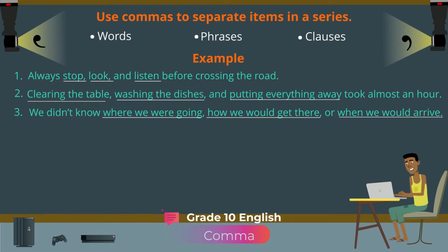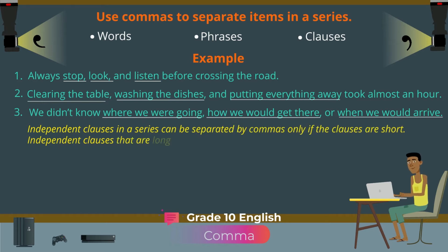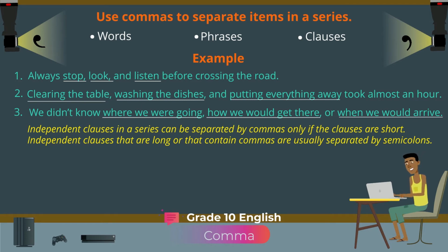Note: Independent clauses in a series can be separated by commas only if the clauses are short. Independent clauses that are long or that contain commas are usually separated by semicolons. In your reading, you will find that some writers omit the comma before a conjunction such as and, or, nor, when it joins the last two items in a series. However, such a comma is sometimes necessary to make the meaning of a sentence clear.